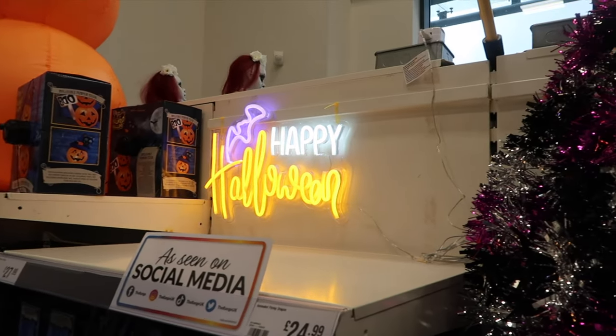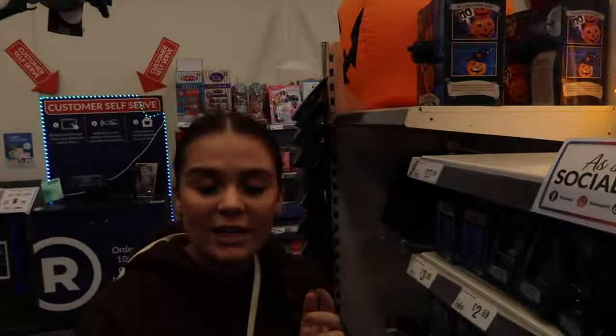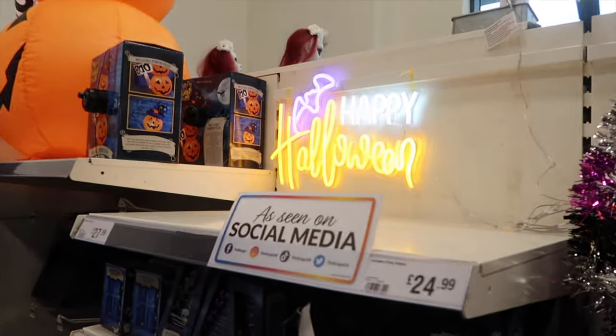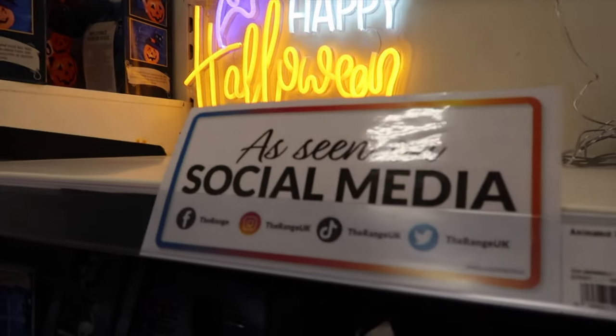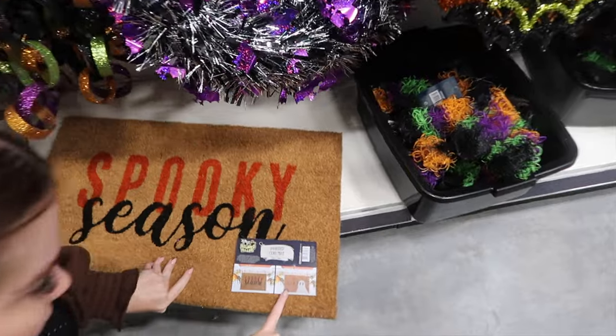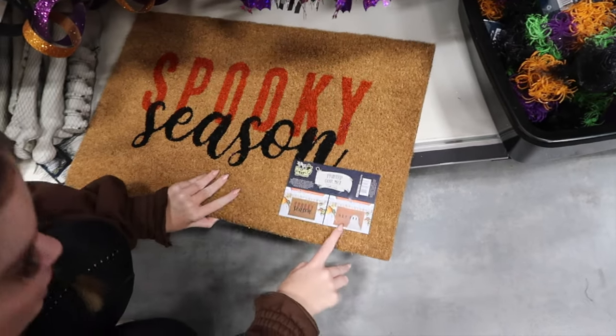The reason I wanted to come to the Range is because all over TikTok, people had all the LED signs and they'd be quite cheap in comparison to getting one. I've seen it on social media, I literally said it there. That's cool. Spooky season. Oh, there's one that said Hey Boo as well, look. Is it on the other side? No, I think they're just the different ones.